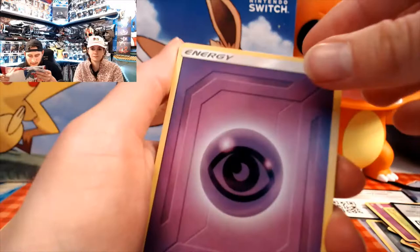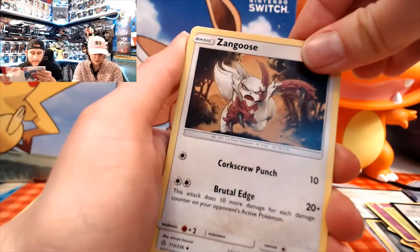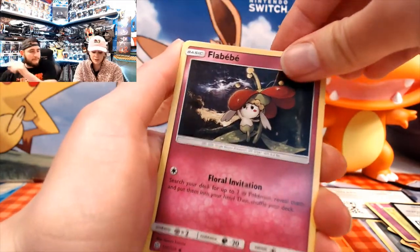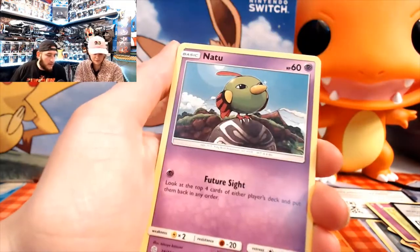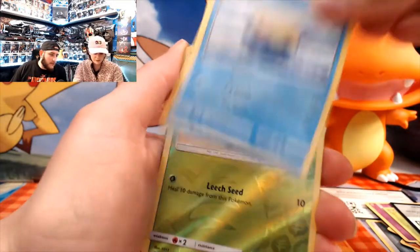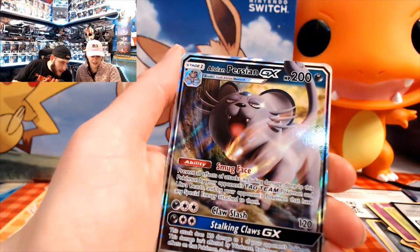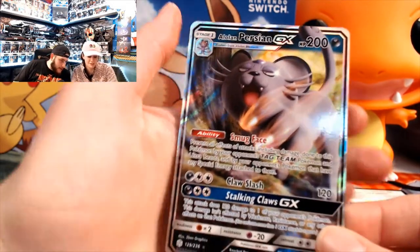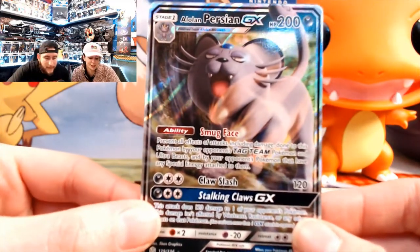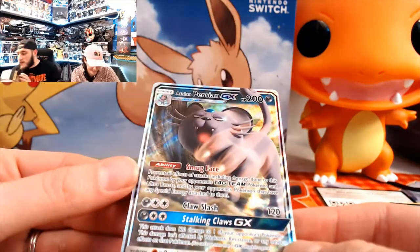Okay. Energy. Pignite. Zangoose. The trainers in their trademark Pokemon. Gloom. Flabebe. Sneasel. Nuttu. Trapinch. These are cute. Sfeel. Sunkern. You want some Kern? And a Persian Alolan GX. Wow, he's making a smug face. He's like, so, are you going to feed me or what? Where's the food, human? Cool. Silly human.